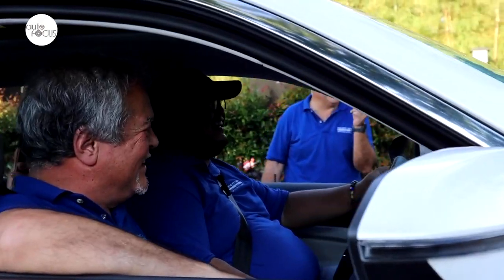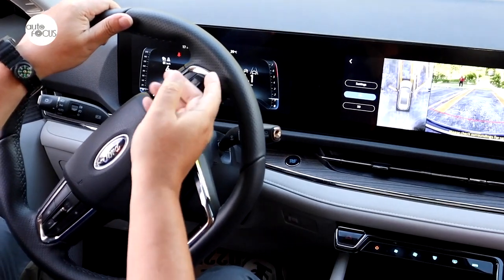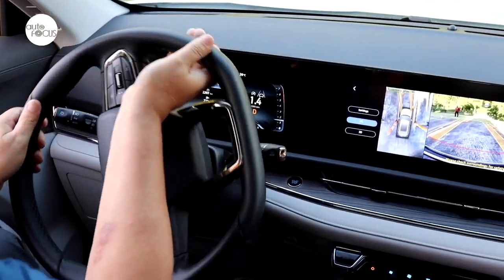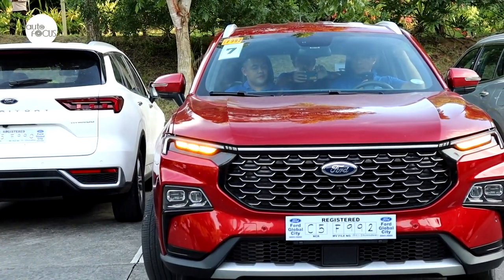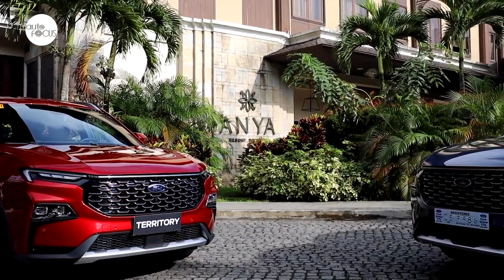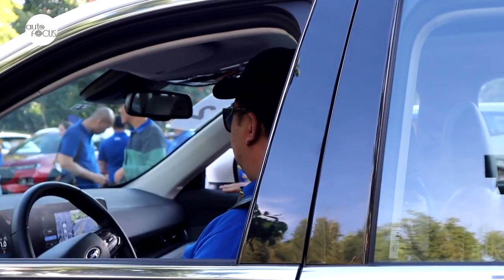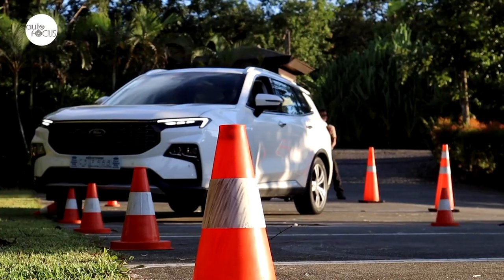Special courses and activities were also laid out to challenge participants on how to optimize use of such driver assist aids like the 360-degree camera and the Active Park Assist. So basically, the next generation Ford Territory is a completely redesigned and better small SUV from its predecessor, with its power and new transmission, as well as smart and safe features, which include the Active Park Assist.